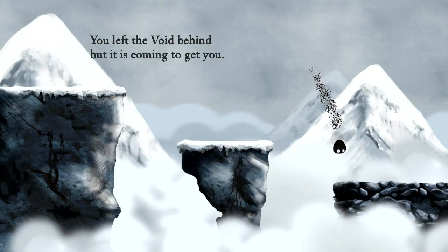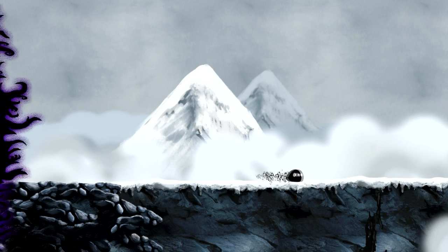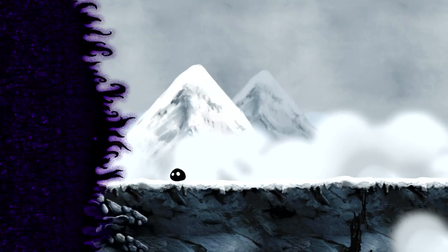The Void behind, coming to get you. So, right, I believe it's supposed to be chasing me, right? There it is. But the Void's so pretty, I want to hang out in it more. Why does it have to be bad?